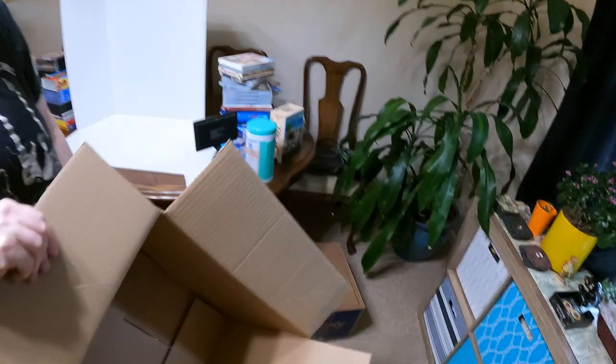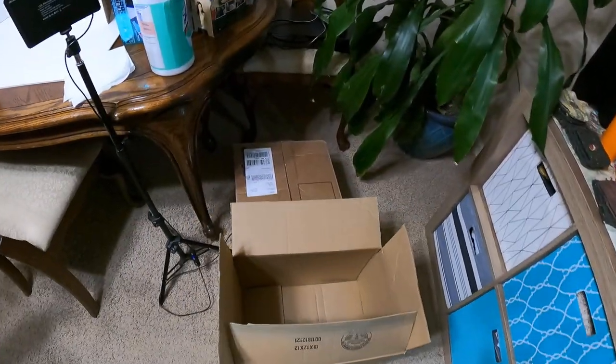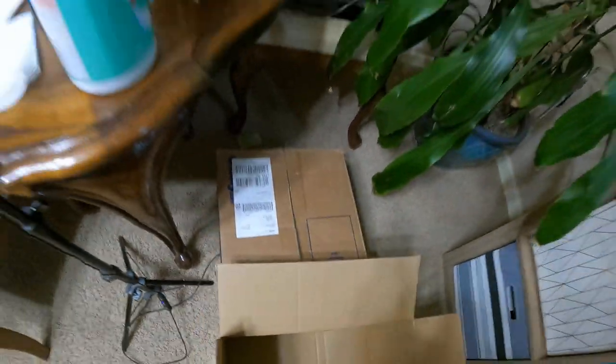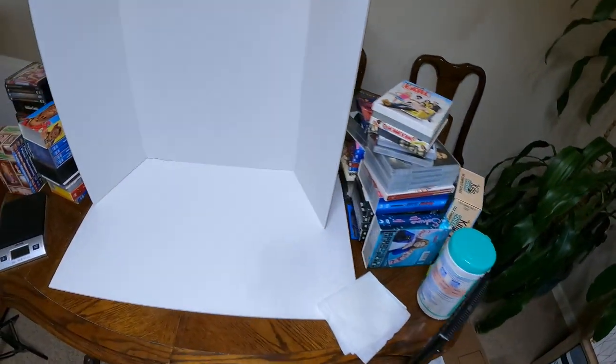Guess what else we're done with? Guess what is done? What are we done with? Empty box. You know what that is under it? Another empty box. Woohoo! DVDs and books are done.